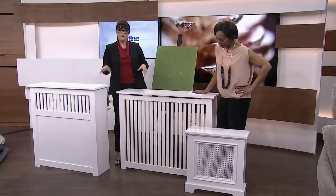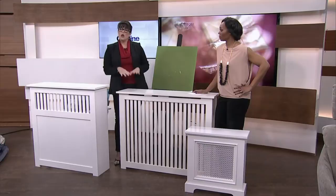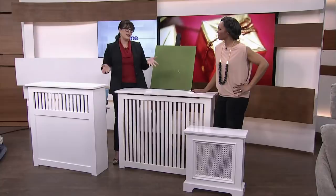And if you do have that knob at the bottom of the radiator, they'll make a cutout for that. The website is dead easy to use. They ship anywhere in Canada and the US, and it's all made in North America, which I love. They are pros. They've covered almost all of the rad covers in our house, all customized Benjamin Moore colors, and they look pretty like this.